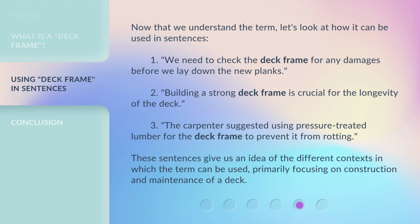These sentences give us an idea of the different contexts in which the term can be used, primarily focusing on construction and maintenance of a deck.